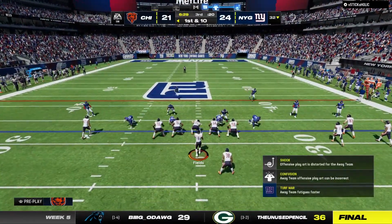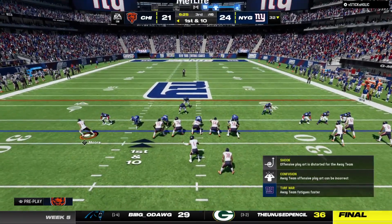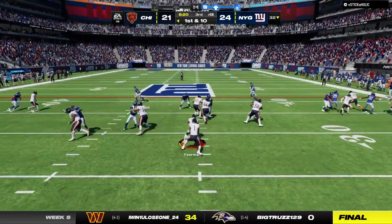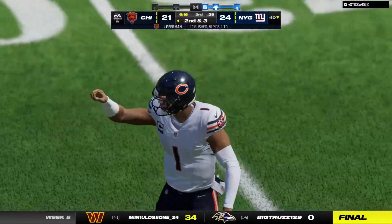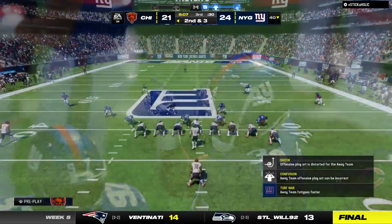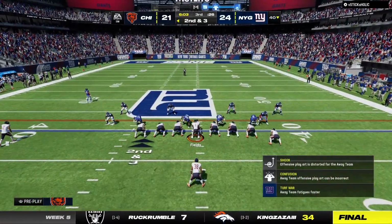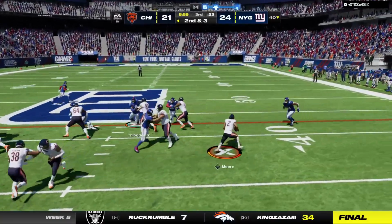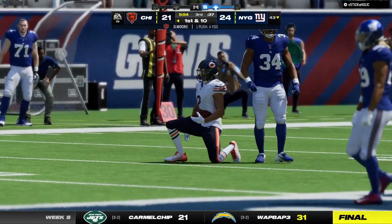From the 32 now, here's 1st and 10. Pearman. And he'll get this up to about the 40. 81 yards for him on the ground now as he has been terrific here this afternoon. 3 yards to go on 2nd down, and they've got 3 tight ends out there. Jumbo set. On the jet sweep, here comes Moore. 4 yards the pickup, 1st down.